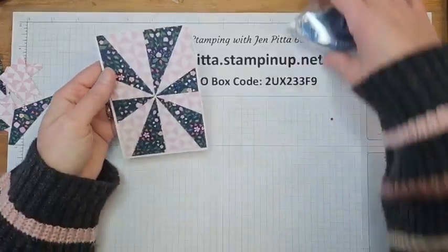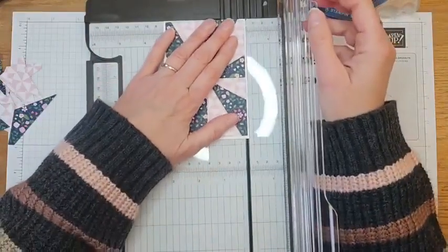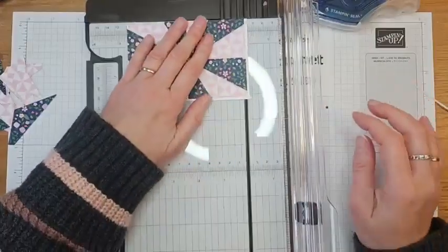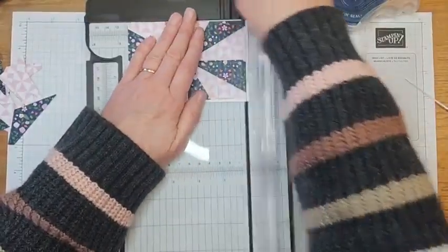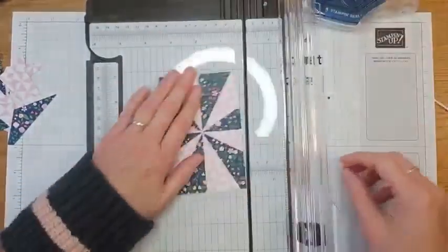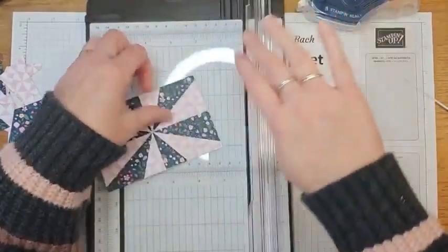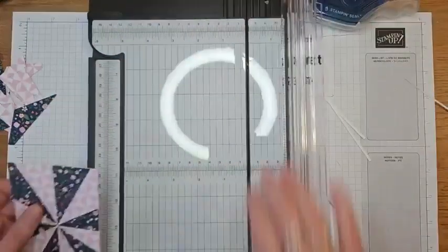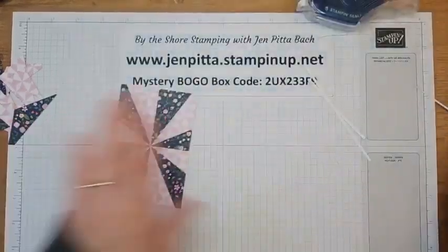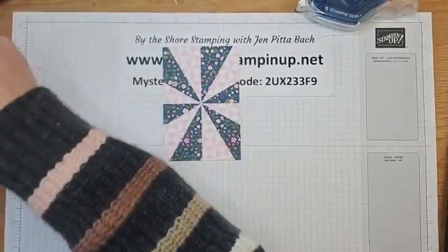All right, so now you can see, there's our little patchwork. I'm going to clean up the edges a little bit. See how there's edging on the sides there? I'm going to take my trimmer and trim those off so it's a nice, even edge. Okay. And then, like I said, we're going to just use this one. It's pretty clean, but I'll trim off a little bit. There we go. You want to make sure you get that fuzz out of your paper trimmer too. Okay. All right, so now I have this piece, and we're going to use that as the focal point on the card.